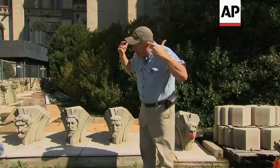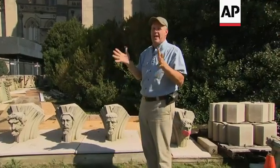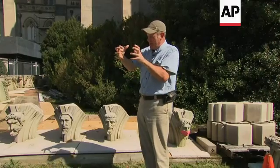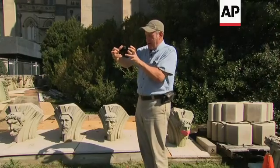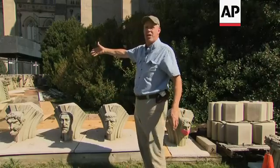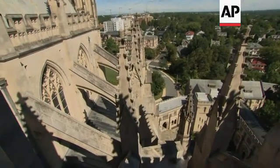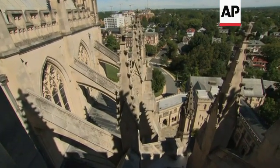If that shaking would have lasted another 2 or 3 seconds, the stuff that was just like a Jenga game, it would have come down. I mean, this one would have come down, I think, in another few seconds. The roof is made out of lead.